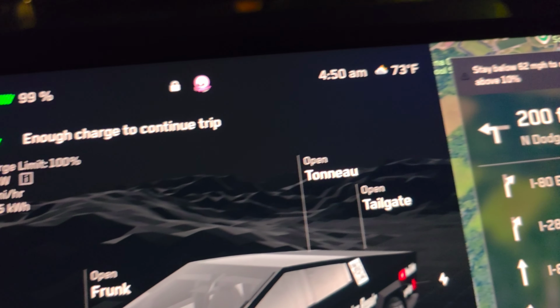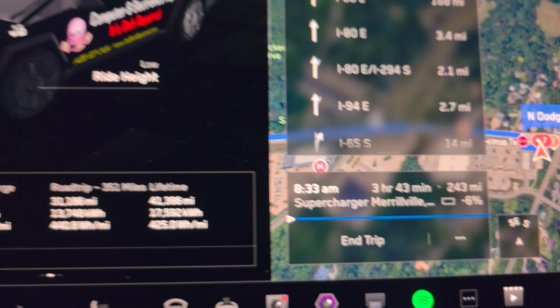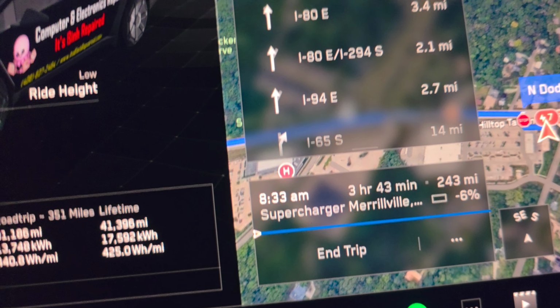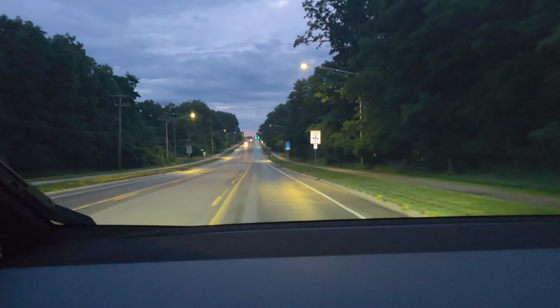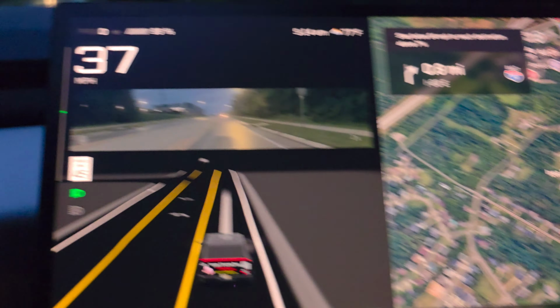Okay, 99%, enough charge to continue. It's 4:50 a.m. I'm gonna wait till 5, use the restroom, and then we'll continue our trip. Oh, I'm gonna have to choose a different charger, that's too far. Or actually, we'll try going really slow, about 55 to 60. Oh, it's humid here. Alright, let's unplug this and we'll go. It's 78 degrees now, 5:14 a.m., somewhat muggy and humid here. Alright, we'll continue on. 245 miles to go. We'll see you guys there.